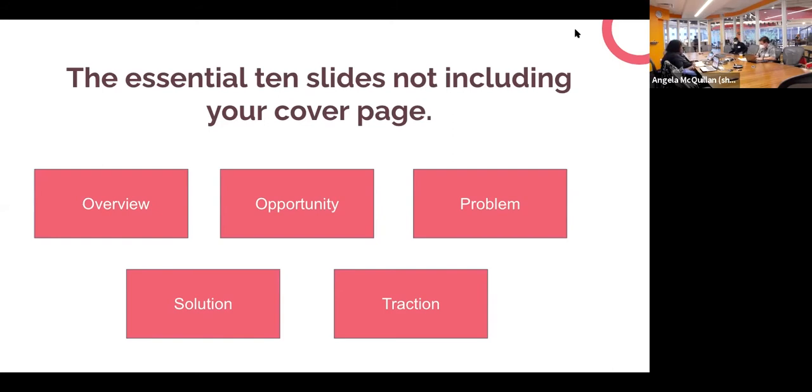How are you going to pull this off? Those are some questions that you want to be able to answer with the traction slide. Does it solve the customer's problem, like magic, like boom, solved? Is the customer going to crave the product? What will the customer's life be like once the problem is solved? And then how are you going to pull it off? That's what the traction slide is all about.